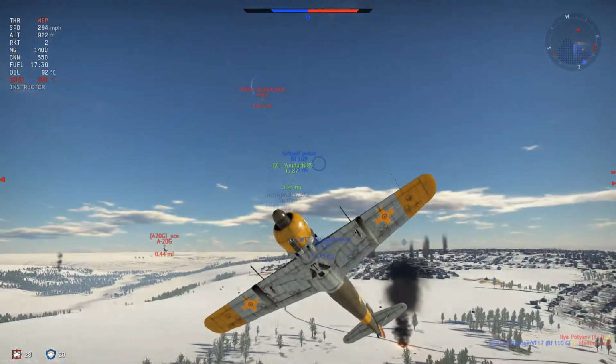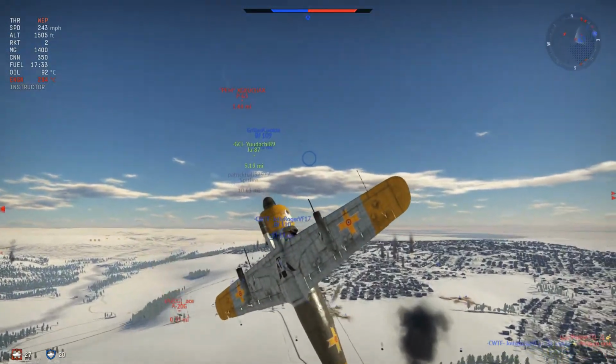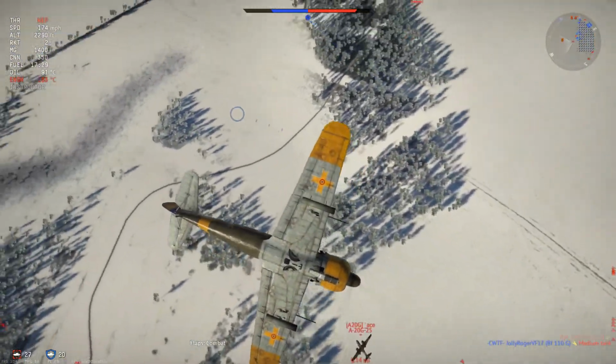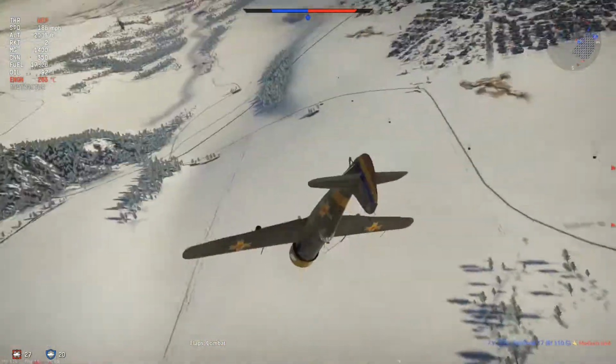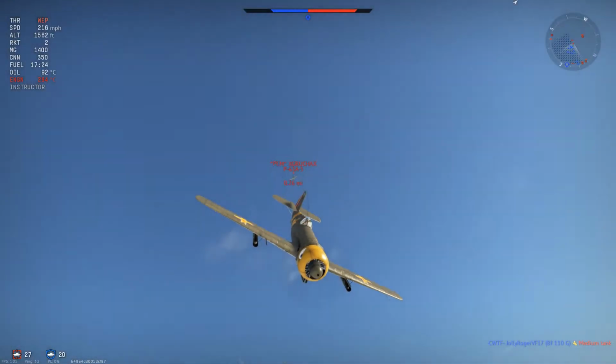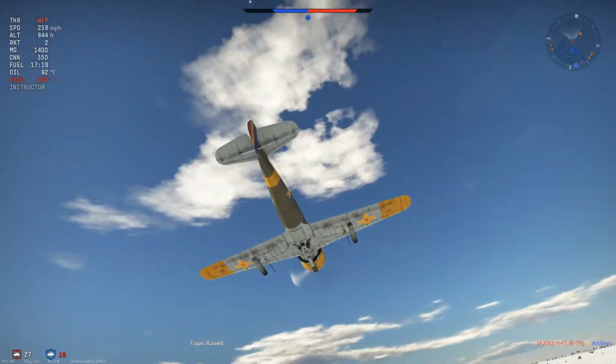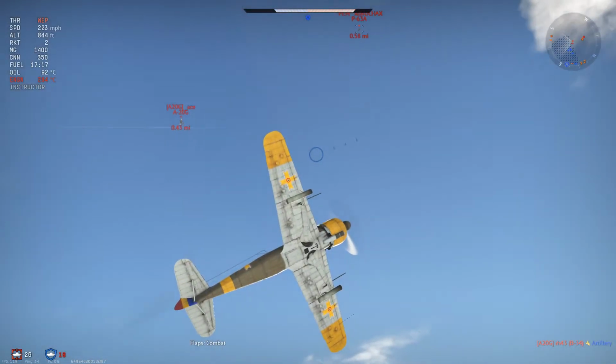Okay, so the thing locks up like a bitch at these sorts of speeds. Yes, I'll report that guy at the end of this match. P-63 is coming to join the party, oh boy. Like, I really needed a P-63 to deal with.